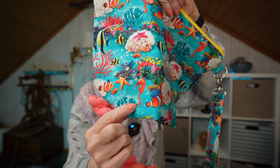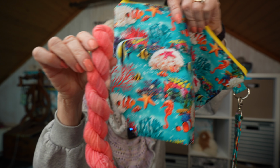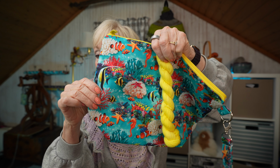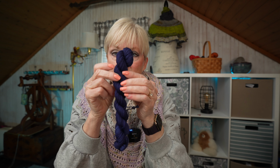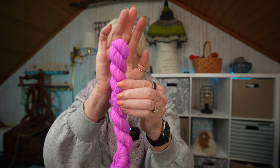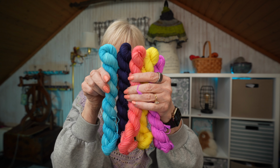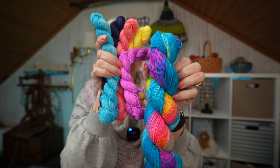This one is inspired by a creature I saw on the bag, which is a seahorse. This is Seahorses. This is also inspired by a creature on the bag. This is Angelfish. This color is a color that I've dyed before, and it's one of my most popular colors, and it's Mysteries of the Sea. This one is another new one, Mermaid Tail. And here they all are. They coordinate beautifully with this full skein of Reef Magic.